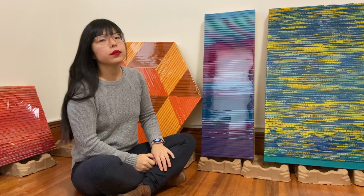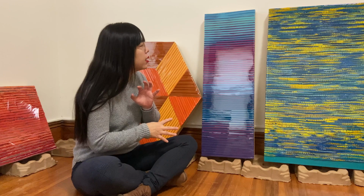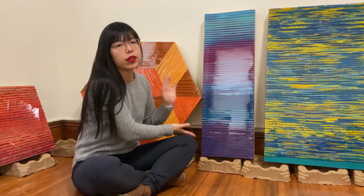In Reset to Zero at the Border Control, I'm trying a new process of drying paint. There's more blending among different colors, therefore you're seeing the gradual shift of colors here.